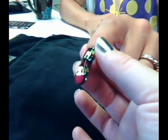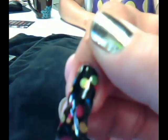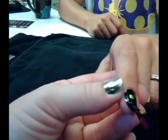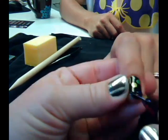So we just use a lot of heat and pressure. You can see how nice and shrink wrap that is. Now we're going to file off the excess. And again, I'm going to file with the crystal file because I don't get to use it much on Jen, so take advantage of it.